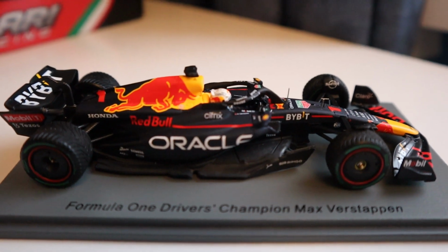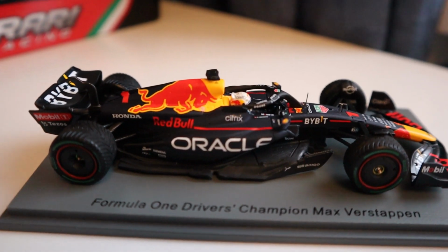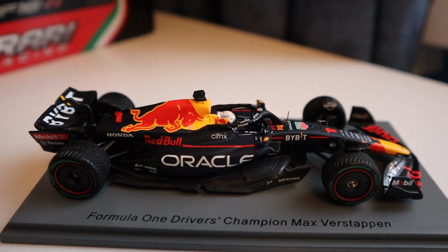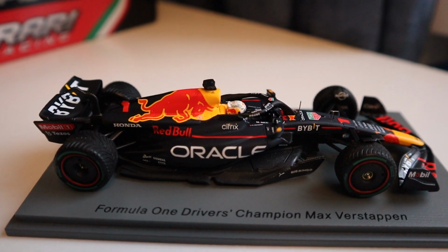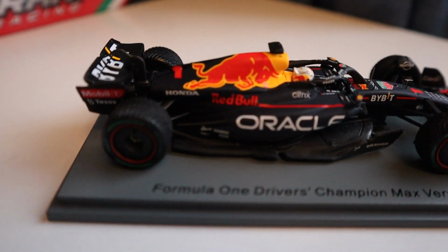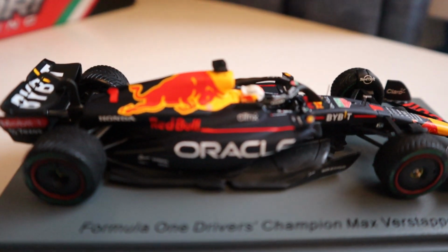Like I say, I'm not expecting massive amounts of differences between the Minichamps and the Spark model, because why would you? You know, you're paying a decent amount of money for the pair of these. I think the Spark model's around 65 to 70 now. As mentioned, the Minichamps models are around 80. These are a couple of years old now, so I'm sure you'll be able to pick them up for cheaper. But yeah, you know, just offering them at what they were at the retail price when they came out. Yeah, I mean, the floor looks quite nice.